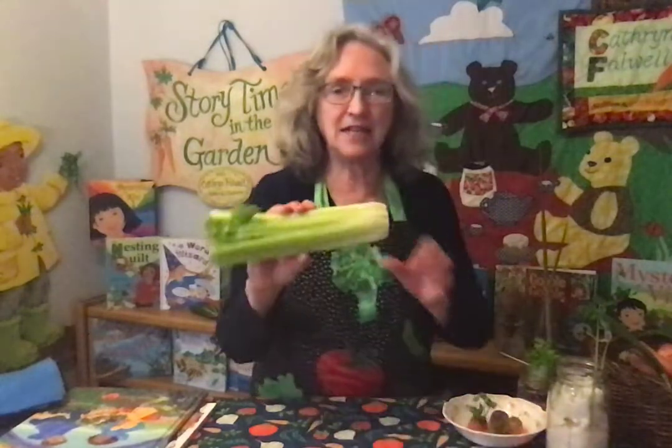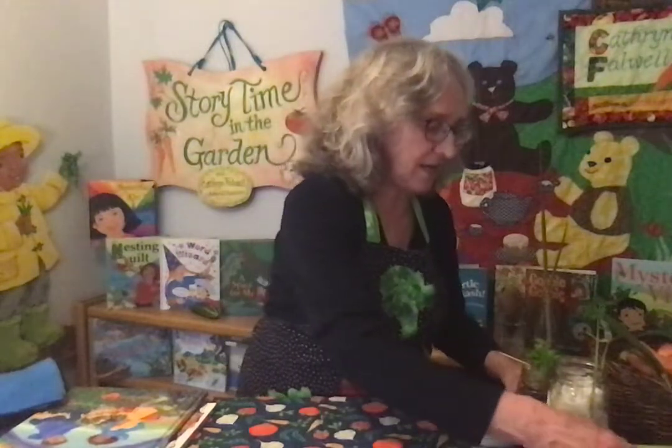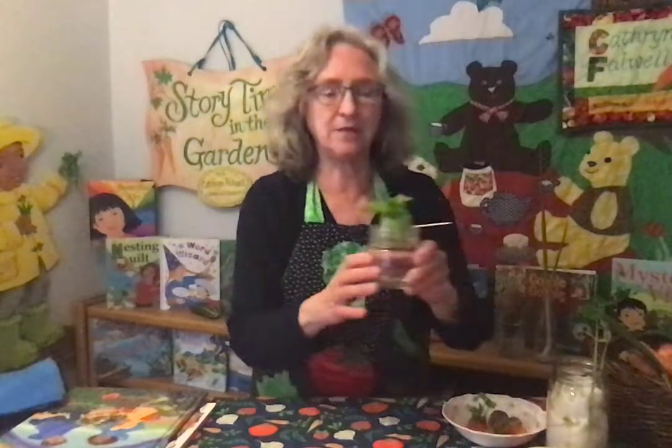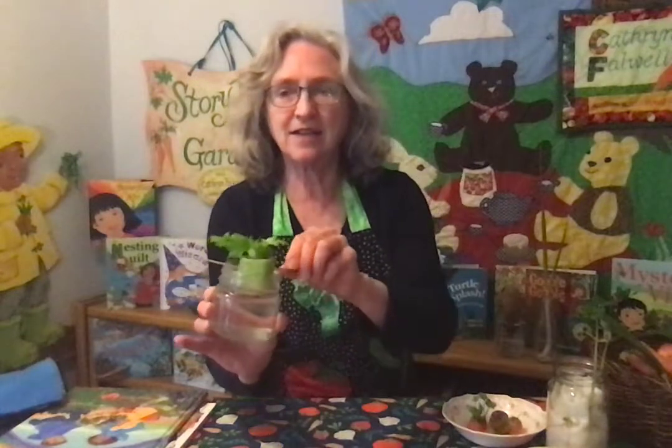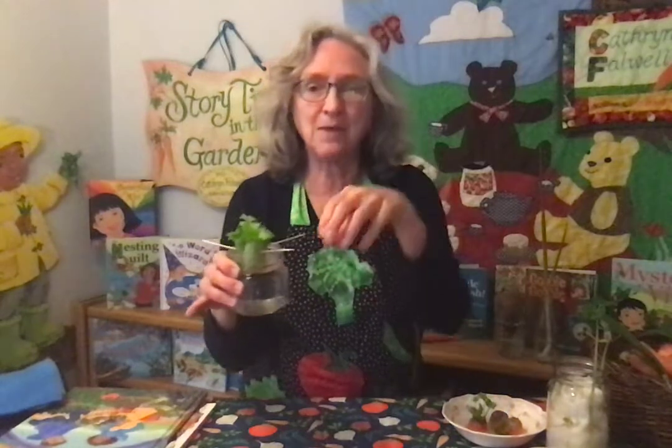The other thing I did is I took some celery. It still has some leaves on it. And I cut this part off. And I just took this end and I put it in some water about 2 weeks ago. And it looks like this. It's actually growing new leaves right out of the part I cut. Isn't that exciting? In a little while when it starts to grow some roots, I'm going to put it in a flower pot with some dirt in it. And then these will get bigger and they will make new stalks of celery that we can eat.